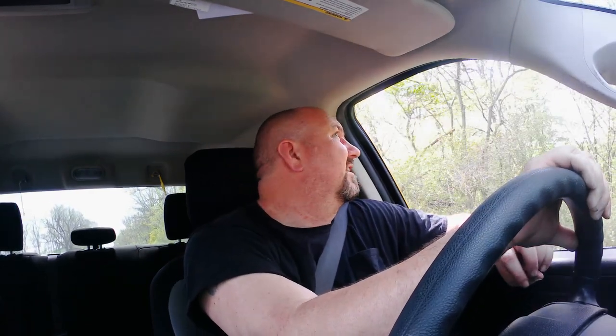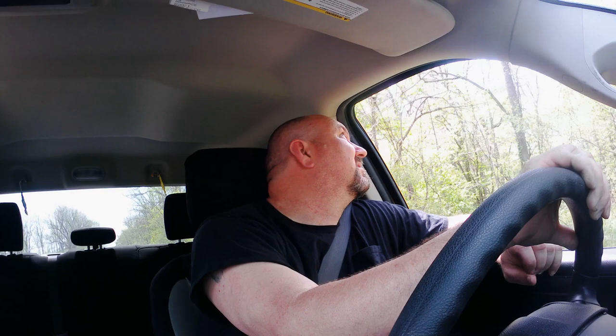I'm going to slowly creep my way along up here and see if there's anything in this little flooded ditch area, and then we'll head home and get ready for our Mother's Day dinner at my mother-in-law's place.